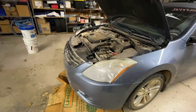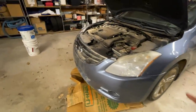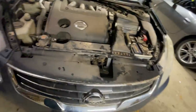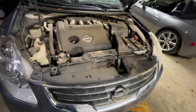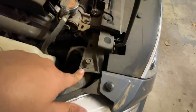One of the worst designs I have ever seen. Most people take the front bumper off. Okay, front bumper has to come completely off. Grill comes off, and this whole radiator support ends up coming out. Now, it looks like somebody's done some work on this. It could stand a radiator support.